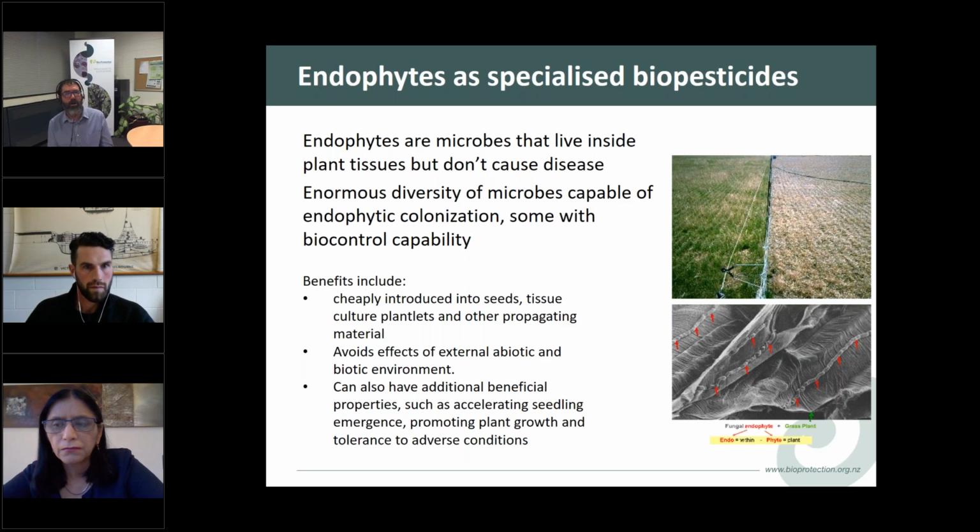One is you can do seed coating to introduce the microbe into your crop or into your orchard as a much better way to get it introduced, rather than having to spray where it's sitting there waiting for UV to kill it. So we're avoiding those external abiotic and biotic environmental effects that have been so detrimental to spray applications of biologicals. You can also have these additional benefits of having something like plant pathogen resistance, or accelerated seed emergence, or just better growth of the plant.